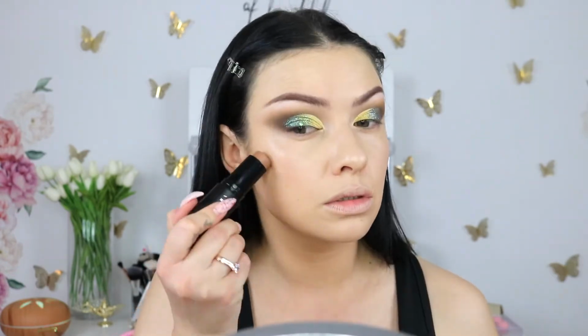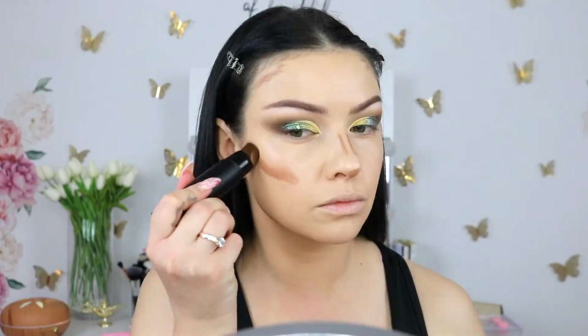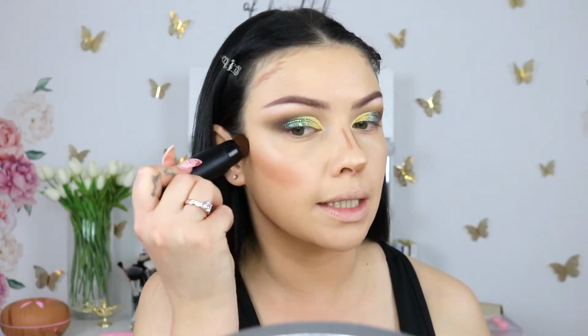Next I'm going to go with cream contour. This is the soft shape contour stick in the shade Espresso. So it has a brush on the other side. I'm going to use this brush to see how it feels. I don't like how this smells. It has a strong waxy scent, but in a bad way. I hope it won't lift the foundation because I really hate when that happens.